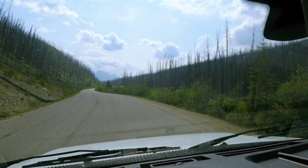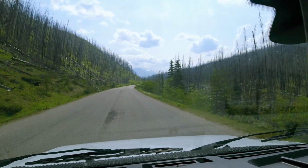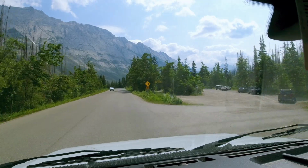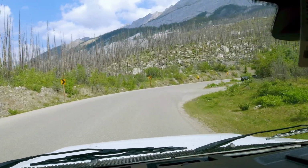On the trees, you can see how many have come down in some form or another. Let's see if there's a spot for me in here.